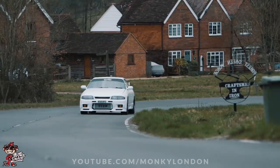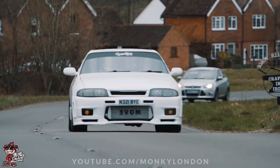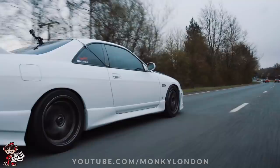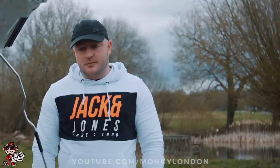Power levels wise, are you kind of happy where it is? Because you were saying you can push a bit more with this engine. Yeah, well, I'm thinking about getting a little bit more. Obviously, it was just a fuel pump, it was a restriction. I needed to hardwire it in, which has been done now. Technically, you could maybe run like two bar? Two bar, easy. And what kind of horsepower would you expect with that?